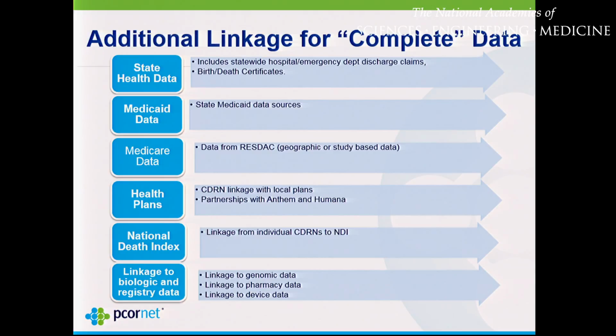In addition to the data that we get from electronic health records, many of the CDRNs are also working to link that electronic health record data to other data sources so that we can get a more complete picture of our patients for research purposes. And this is something that was touched on a little bit earlier this morning. We currently have a lot of research that only looks at EHR data or that only looks at claims data, and there's huge gaps when we only have access to one of those data sources. So we're really trying to connect the two together and get a much more complete picture, and that's being done through linkages to state health data such as all payer claims databases, state vital statistics such as birth and death certificate data, Medicaid data, Medicare data, and also data to private health plans.